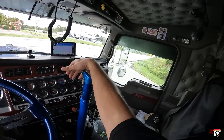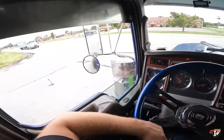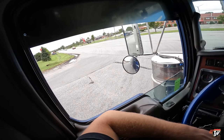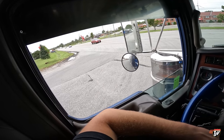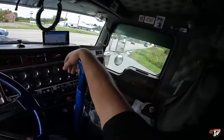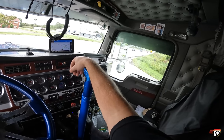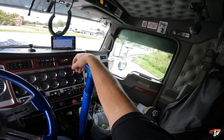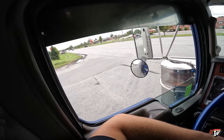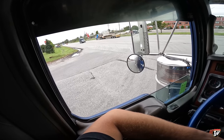Oh, this might be a little bit of time here before we can get on. I got this group of cars coming here. Then an Amazon truck. Got a bunch of cars coming from here. I might have to get aggressive and just give her. Yeah, maybe after this red truck. There goes the Amazon truck.